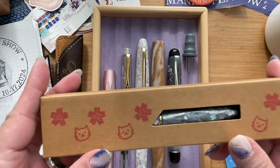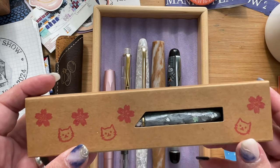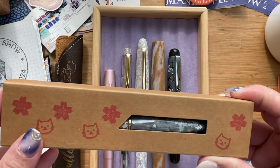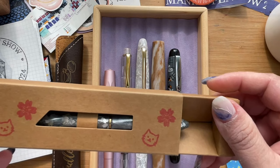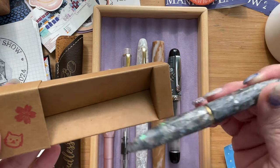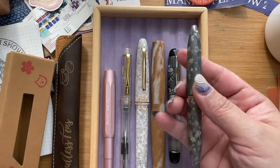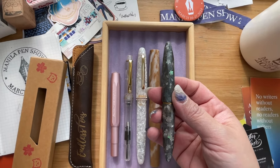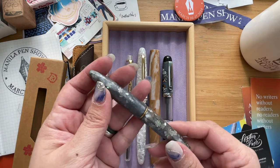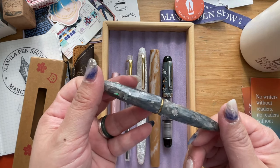Okay, here is a pen from Promises of Spring. Honestly, when I went to the Manila Pen Show, I didn't think I would get one pen from Promises of Spring because it was too girly for me, I thought. But look at this. I was speaking with Tere when I saw this pen. She's the one that makes these pens, and she literally makes them. She pours them, she gets all these flowers and whatnot into them.